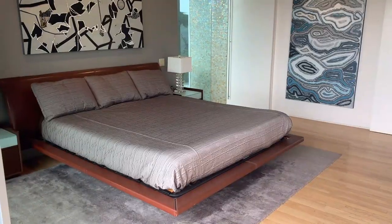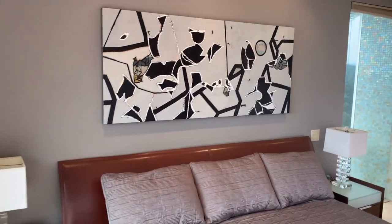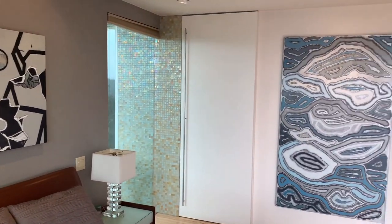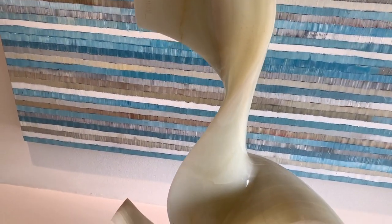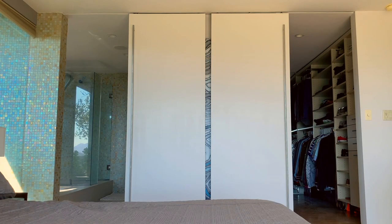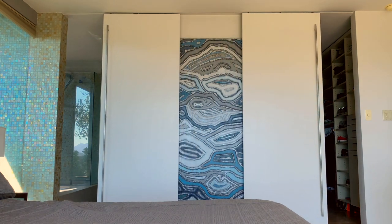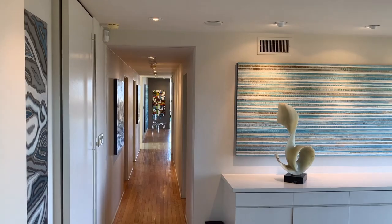Okay, let's go back into the house and see what else we can show you. Come on in. This white onyx sculpture by Leonardo Nierman we found in Palm Springs. An inset niche allows for a painting to hang behind the sliding doors. So let's continue through the house.